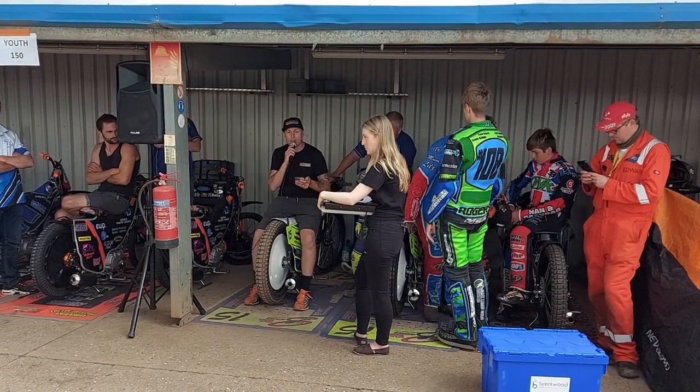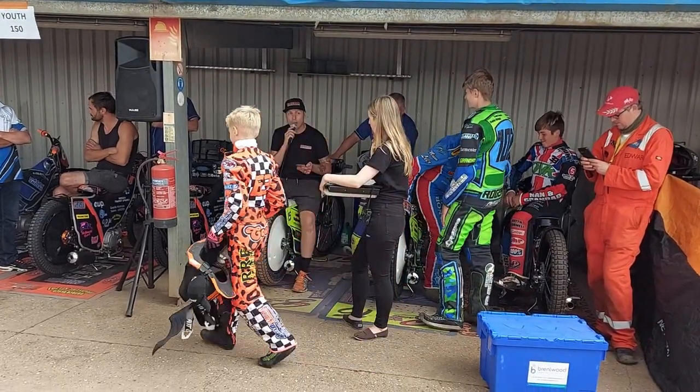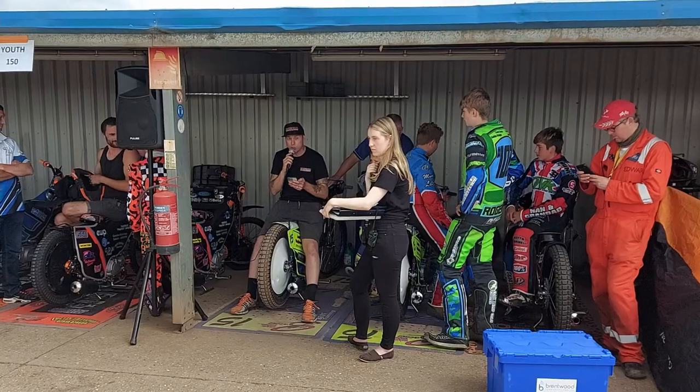Wristbands. Anybody who's got a wristband will be allowed in the pits, which should be a mechanic. Riders, you do not need a wristband. If there is no wristband, you will be asked to leave the pits because we've just got to keep the numbers sensible with the crowding.